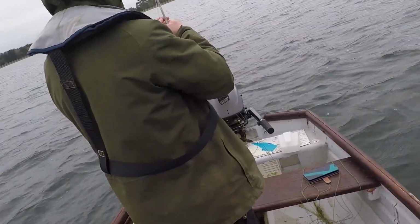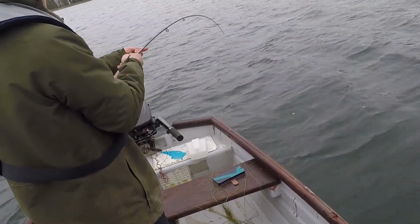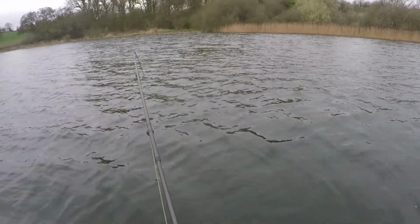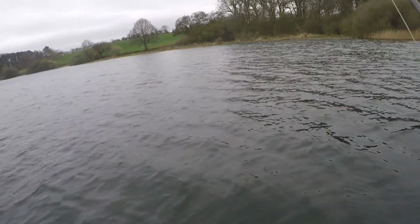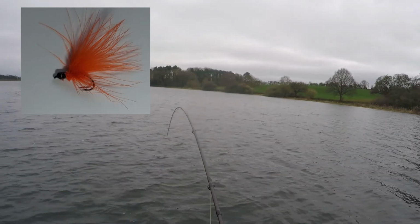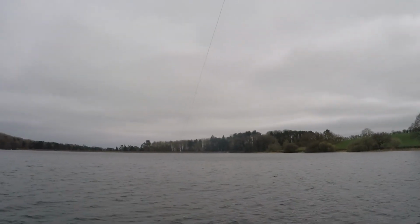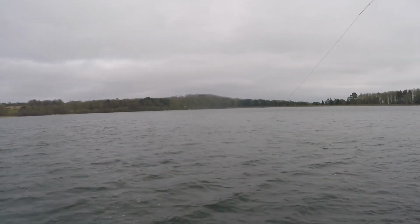I'm a bit worried the landing net's not big enough. I think it's a trout. I've hooked this fish on a size 8 orange marabou lure with a lead head that I've tied myself. After about 5 minutes into the fight, we got our first glimpse of the fish.